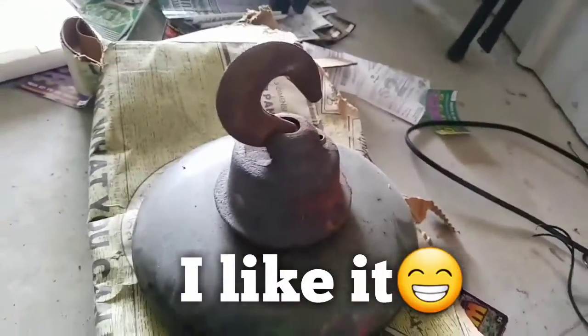Oh, another circ saw. Look at this. Look at it, look it. Oh, that's awesome. Old and awesome. Very cool. Look at that hook on there. Money.